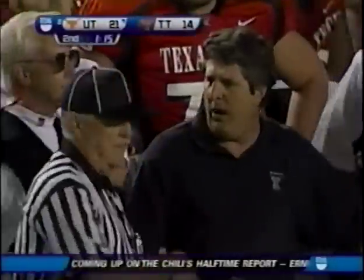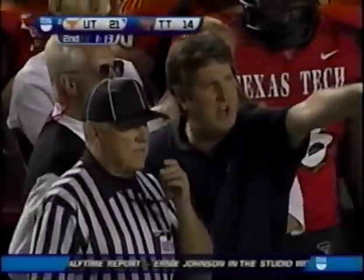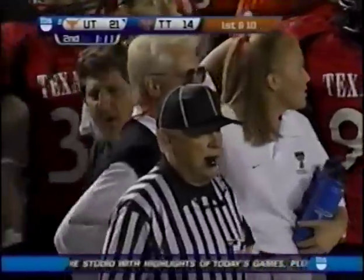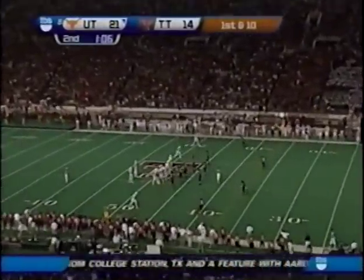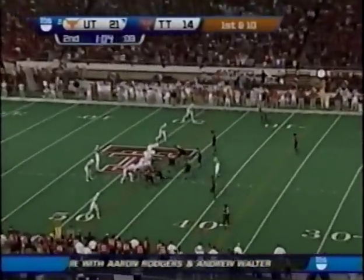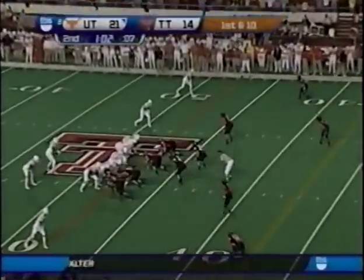Everything turns into a scramble. And when things scramble and get out of sync, that's where Vince Young's very dangerous. Well, Mike Smith called it out, and I saw it. Mike Leach is calling it out to the officials saying you missed it. And they did. Texas benefits from that one.